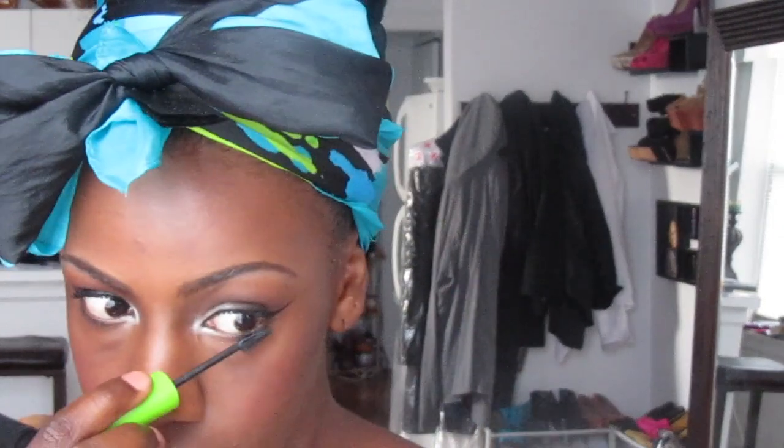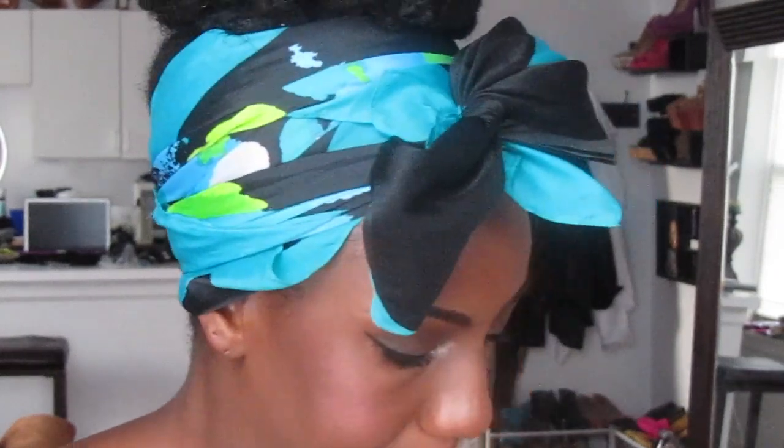Then I applied three coats of three different mascaras. For my lips, I applied L'Oreal ColorSensationals in Vivid Rose, and on top of that, I applied a light shimmery eyeshadow just to soften up the color.